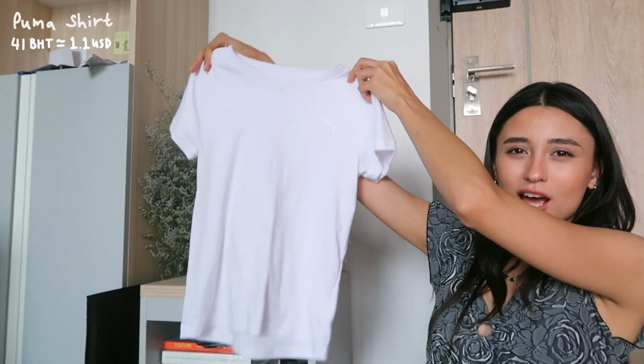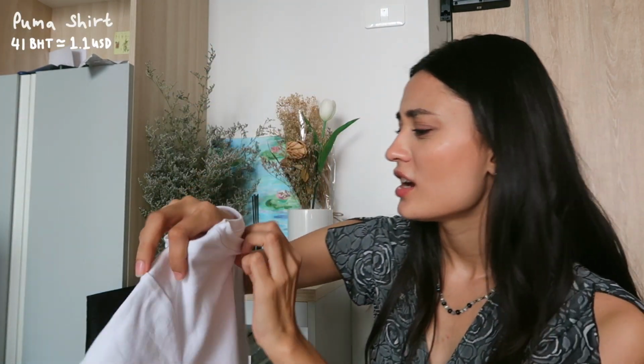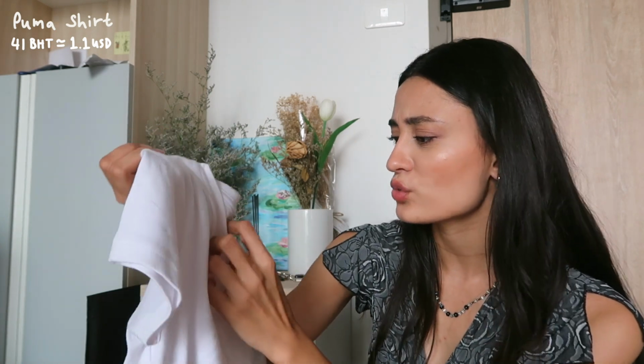I think it's like a kid's clothes because it says 140. Done with the basics, now onto something a little bit more interesting. A little bit more, got something to it.